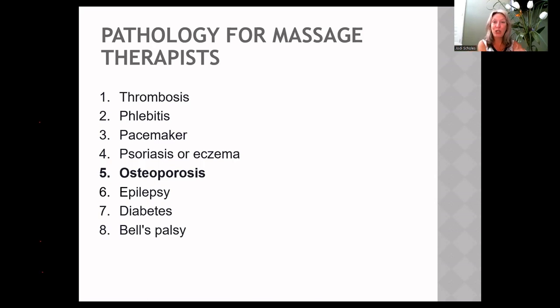Next, let's talk a little bit about osteoporosis. We're talking about all sorts of different pathologies today. This is not a comprehensive review of the conditions. We're speaking to these conditions in terms of learning them for the MBLEx and through the lens of massage therapy, and whether there are any contraindications or session adaptations we would need to make for massage. This is what you're going to be tested on for pathology. You're going to be tested on what is it, right? So we'll need to know what it is and what it's not, and then also, what are our session adaptations?